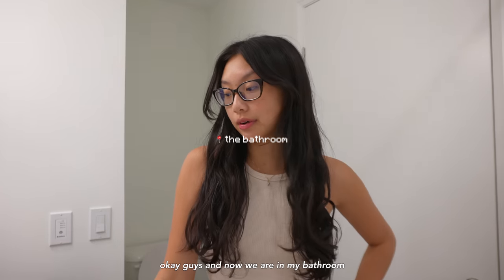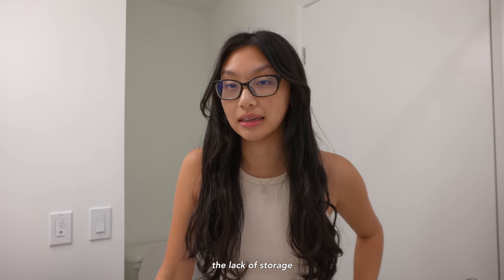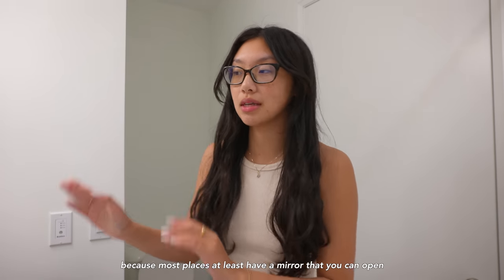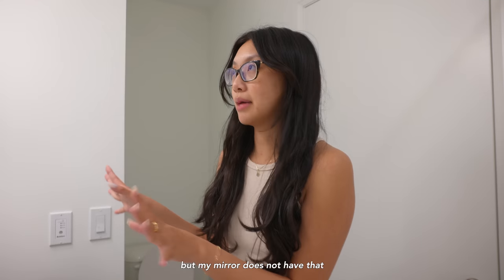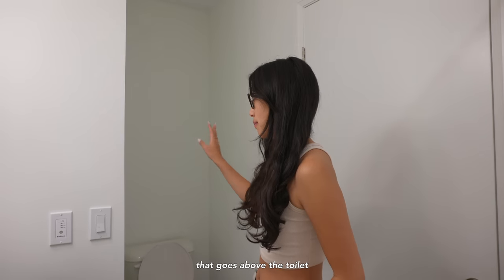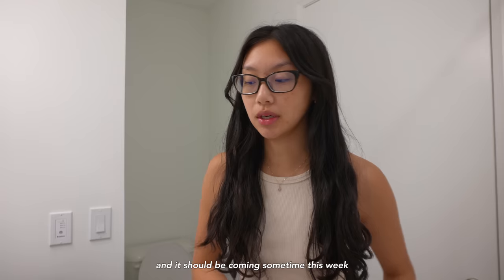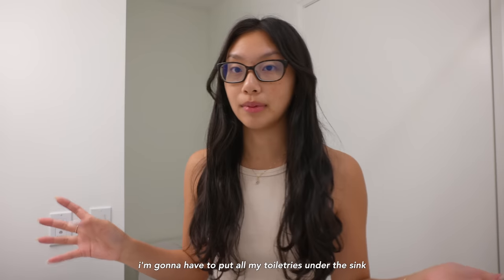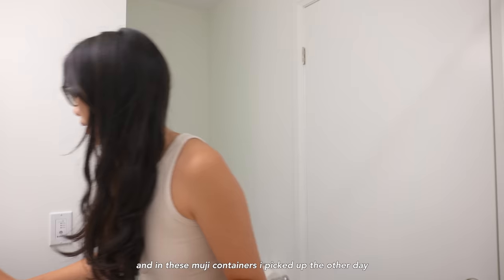Okay guys, now we are in my bathroom. And the one thing that I wasn't anticipating was the lack of storage, because most places at least have a mirror that you can open and put toiletries in, but my mirror does not have that. And then I also don't have a bathroom caddy that goes above the toilet. So I actually ordered one on Amazon and it should be coming sometime this week. But in the meantime, I'm gonna have to put all my toiletries under the sink and in these emoji containers that I picked up the other day.